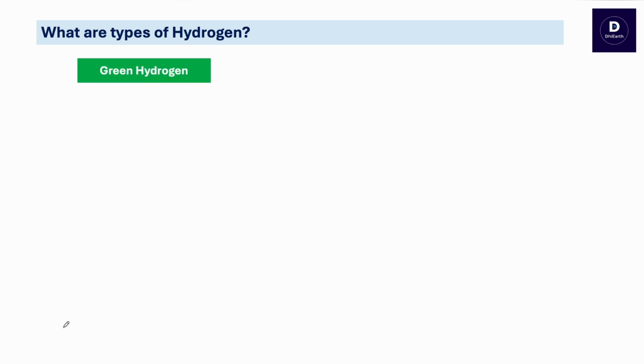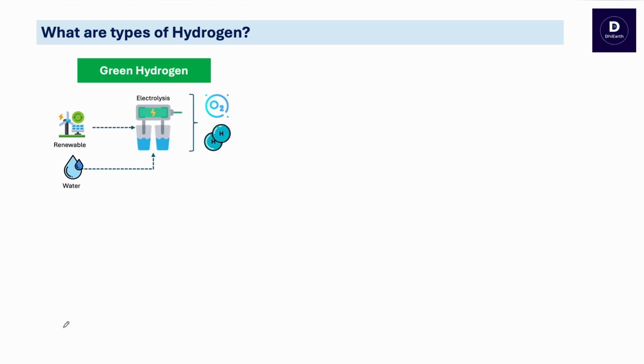First, we'll look at green hydrogen. Green hydrogen is the cleanest type. It is produced using electrolysis, where renewable sources like wind or solar power the splitting of water molecules into hydrogen and oxygen, generating zero emissions.